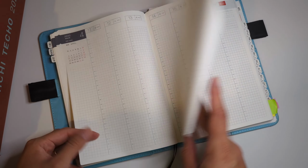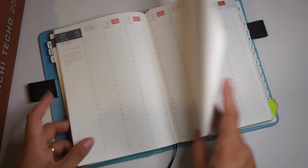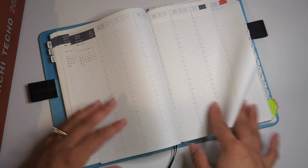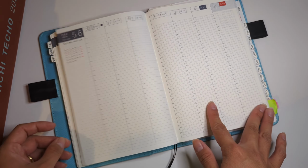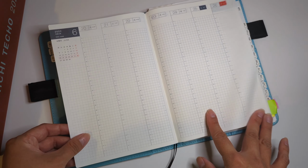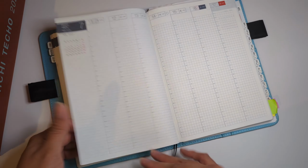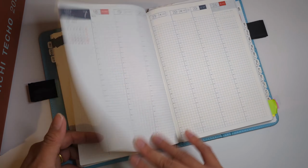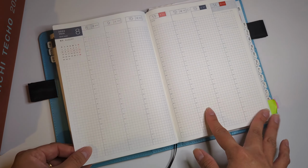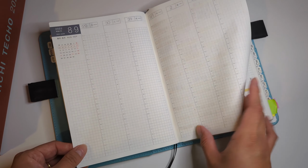All these pages blank, and I just couldn't be bothered filling this out. I wish I did, because there's months and months of this being blank. I will say that the first 6 months of 2022 I was pregnant, so I feel like I was just so tired from being pregnant and working, so that's probably why I didn't put too much effort into here.